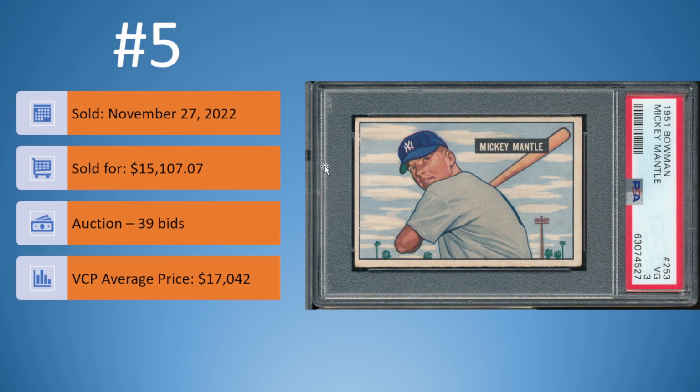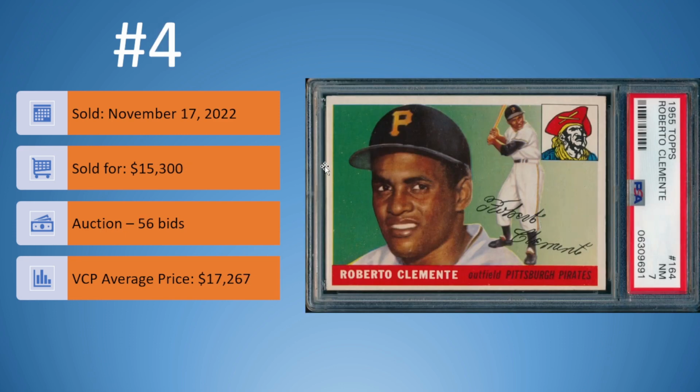Number 4, we have the 1955 Topps Roberto Clemente rookie card in a very nice PSA 7. This sold on November 17th for $15,300. It was an auction, 56 bids. Again, sold for less than the VCP average price of $17,267. But really nice example of that Clemente rookie.